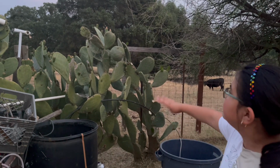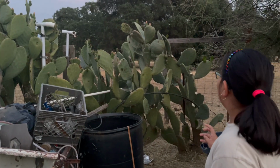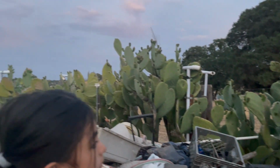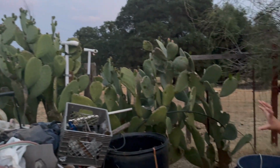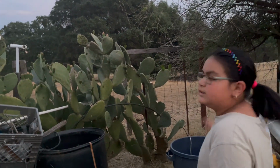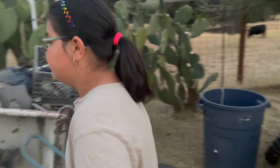You cut the ones that are dented, maybe right there, because the dented ones won't let the other ones live. You can cut that one, get all of them, and bring it to the cow. It's like their little dessert, midnight snack. They like them.